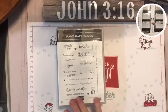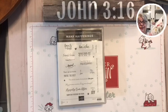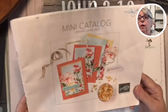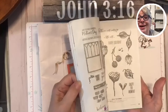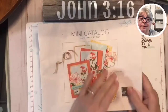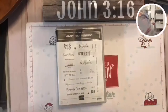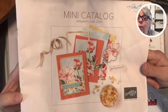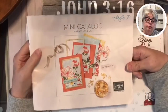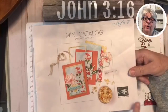Okay, so a couple of things you need to know. This mini catalog is ending on June 30th. All right, June 30th. If y'all want all the things, which I know you do, you've got a month. If there's something in here that you need in order to live a normal life, like I did, you need to go ahead and order it, because once these things sell out that weren't carried into the new catalog, they're gone.